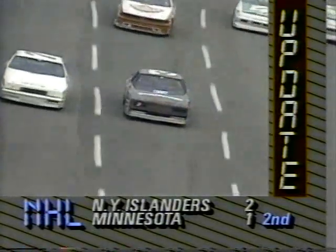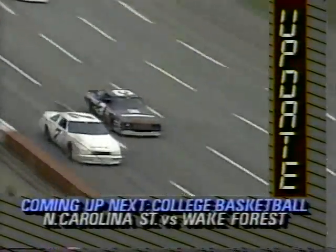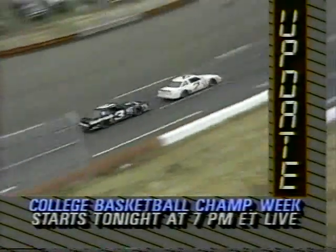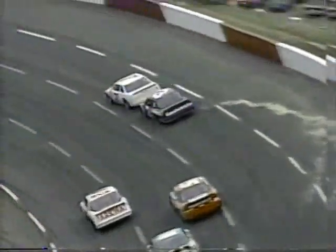Well, the information we're getting, eavesdropping on some conversation between Gant and the pit crew, yes, there is indeed a problem with the right rear of the car, but the pit crew is saying, hold on as long as you can. Looks to me like he's holding on about as good as he can right now because he's got his hands full. Here comes Earnhardt just one more time.